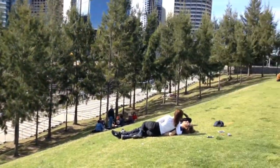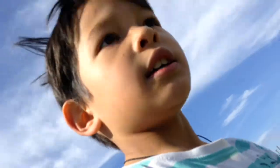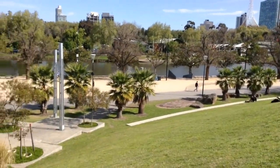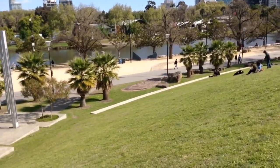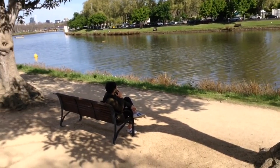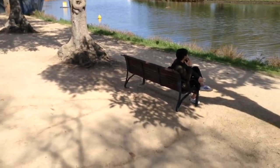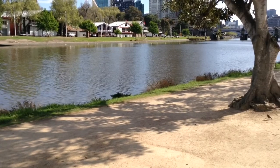Let's do that. Look how tall those trees are. Wow. Wow, that is actually pretty beautiful. There's a lake over there. Isn't that beautiful? I'm going to get a closer look. Wow. That's a beautiful lake. Whoa, what is that? Look how many birds there are over there. Don't know if you can see it. I'll show you.